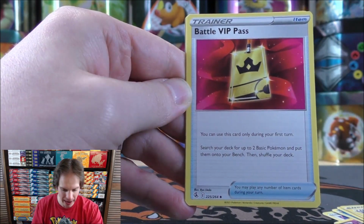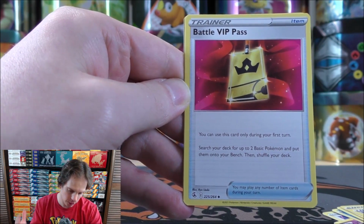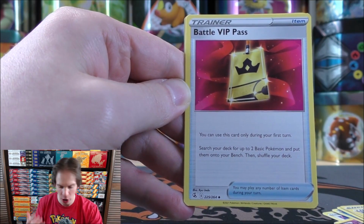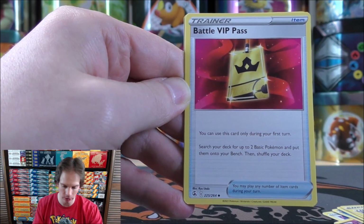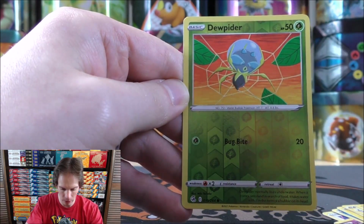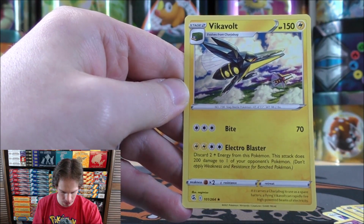Battle VIP Pass. Now this is an interesting one. It's a wasted card outside of the first turn of the game, but it says search your deck for up to 2 basic Pokemon and put them onto your bench, then shuffle your deck, but you have to use it during your first turn. So lots of good, but lots of bad with that card as well. Graveler, reversal of a Dupiter, a common, and then Vikavolt as the final card.